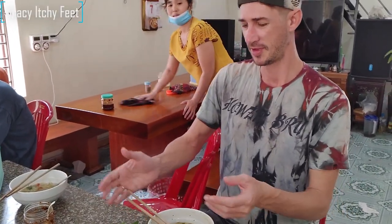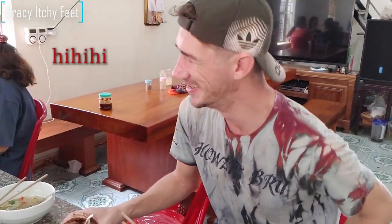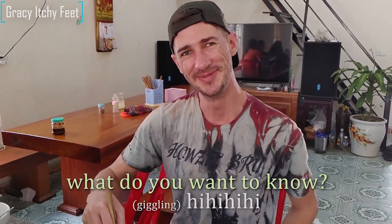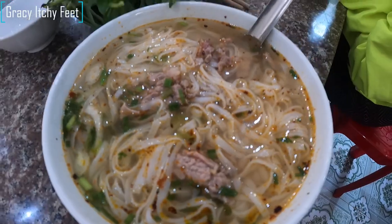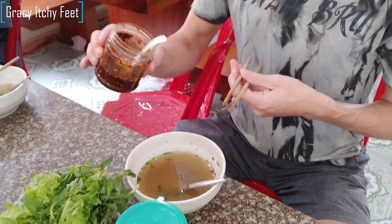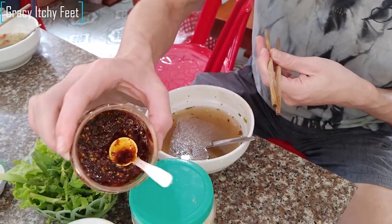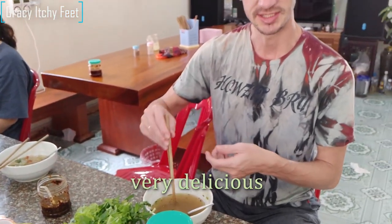Take two. Okay. Hey, look at this chili. Take three. What do you want to know? About the chili again. So, this leftover that I have is tainted with a little bit of chili. And I mean, with the eye, it looks potent, but it's actually quite tasty. Very delicious.